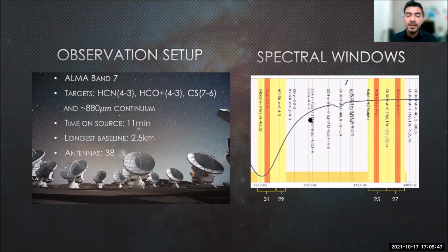As you can see here from the atmospheric transmission curve for ALMA, for spectral window 29, which was intended for the continuum emission, and spectral window 31, which was intended for CS, the atmospheric transmission is poor. The lower the curve is here, the poorer the observations are going to be, and therefore those spectral windows are noisier. Because of this, I decided not to include these two spectral windows and only work with spectral windows 25 and 27, which were targeting HCN and HCO+. And then the continuum, I got it from the line-free channels in these two spectral windows.